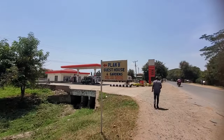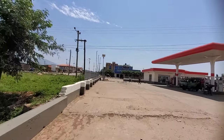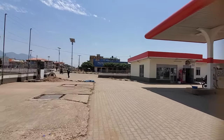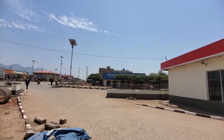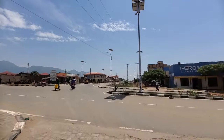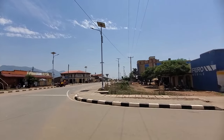Wow. So you can see this is a petrol station around here. I'm going to get some food. I want to look for the cheapest local hotel. I don't want, guys, to be like a budget traveler, always looking for the cheapest things. So I think I should go and look for food right now. Actually, I want to try the Congolese food.